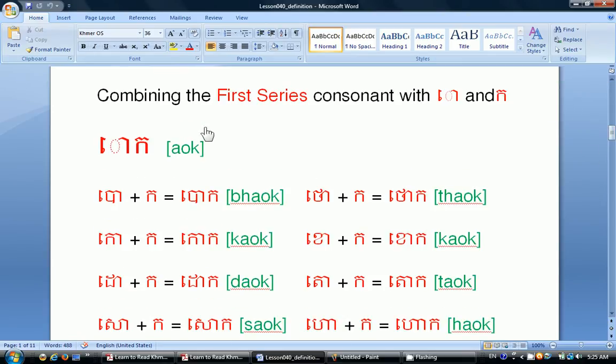Now let's look at combining the first series consonant with the vowels ow and consonant ga. The sound of the ow is ow and consonant ga. So ow có ow. Now let's practice reading these words.